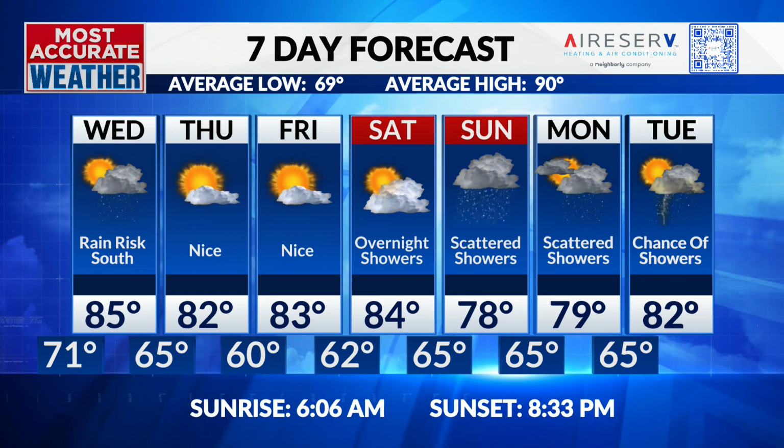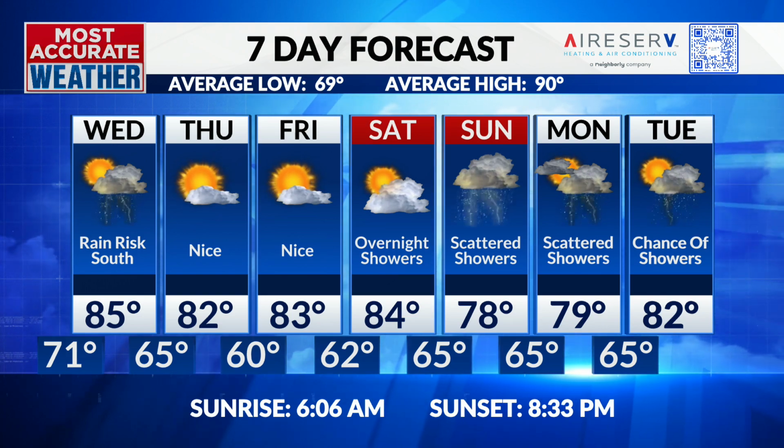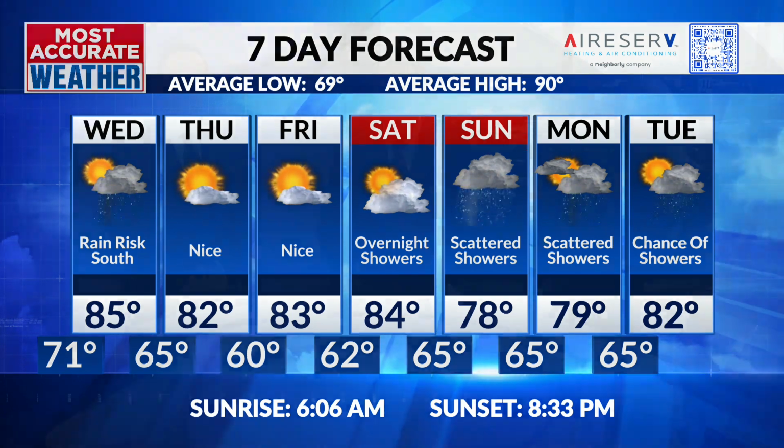Now, once we get to the back end of the weekend, I think we're going to see unsettled weather returning with scattered showers and a few thunderstorms. That'll spill over into early next week, but look at the impact that that has. We may be looking at a couple of days in a row, Sunday and Monday, with highs that don't make it to 80, at least for parts of the area.